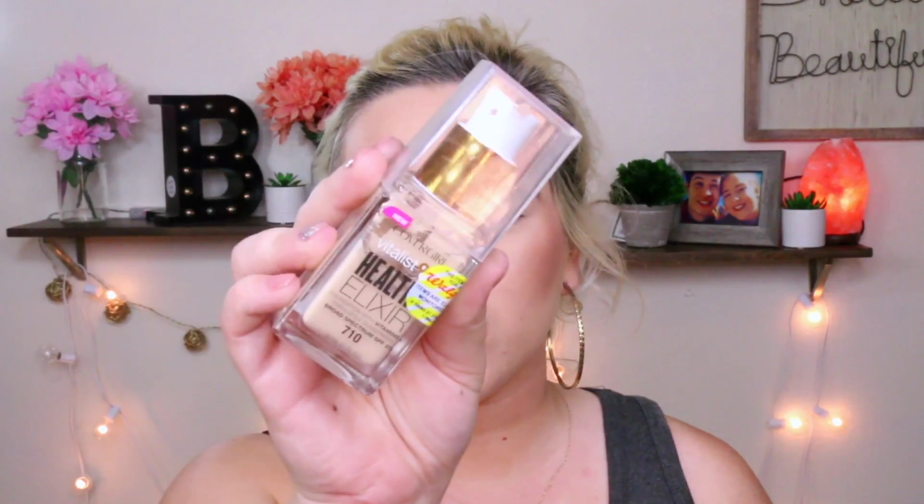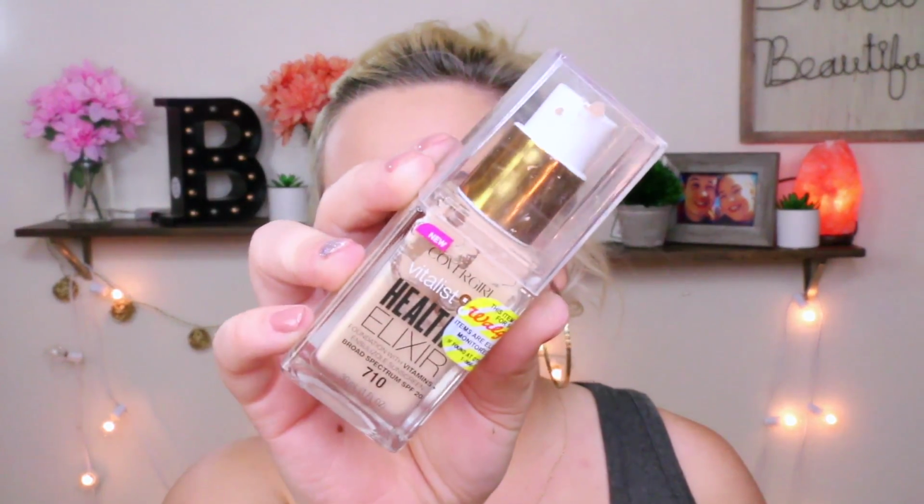Like totally off the hook obsessed with is the CoverGirl Vitalist Healthy Elixir Foundation. I got the shade 710. So this foundation, literally, I'm off the hook obsessed with. I use this every single day. I love the smell of it. I just feel like it's so refreshing in the morning when I wake up, wash my face, and do my makeup with this foundation. It's super duper full coverage for me.